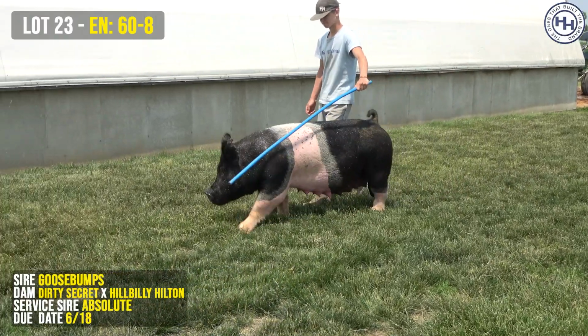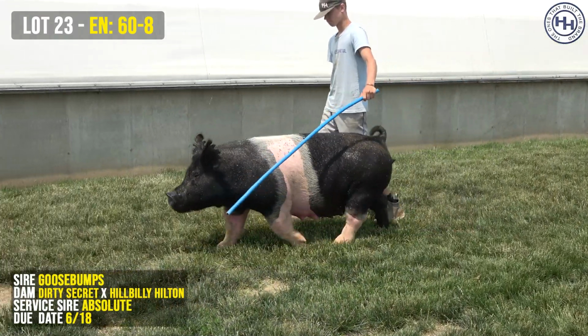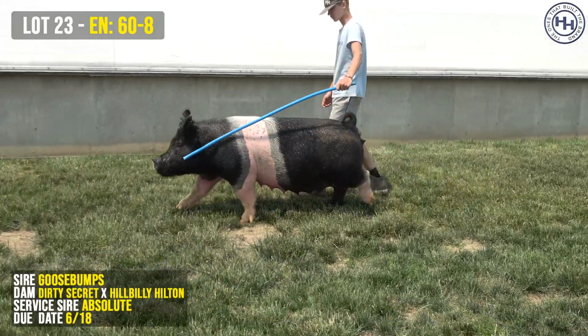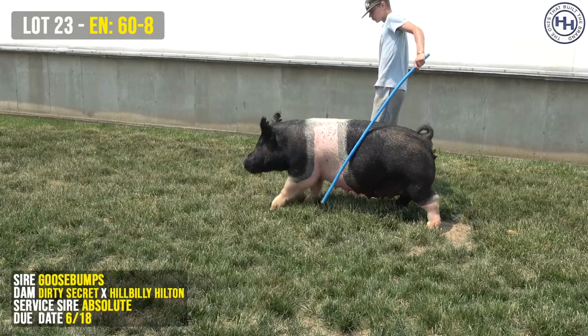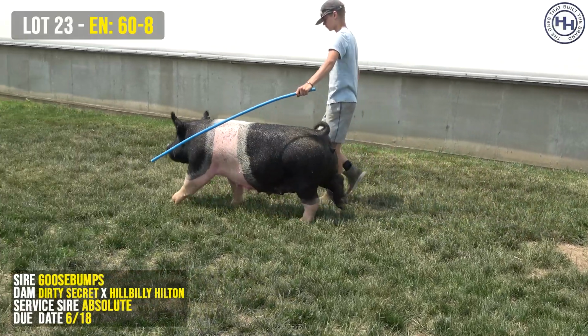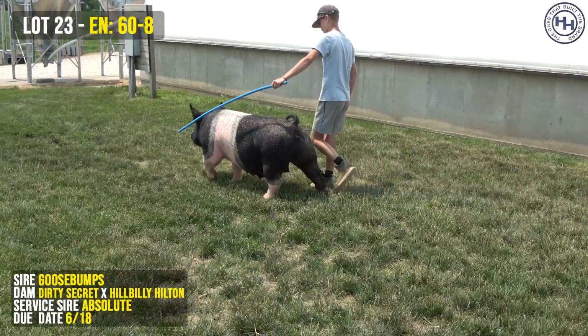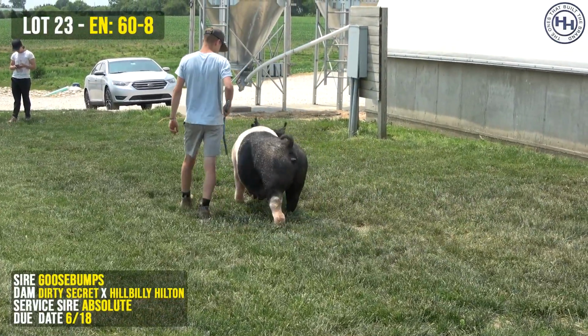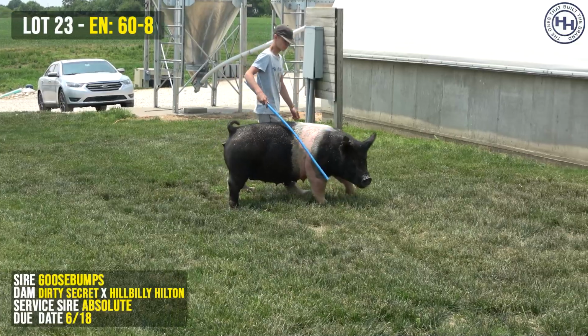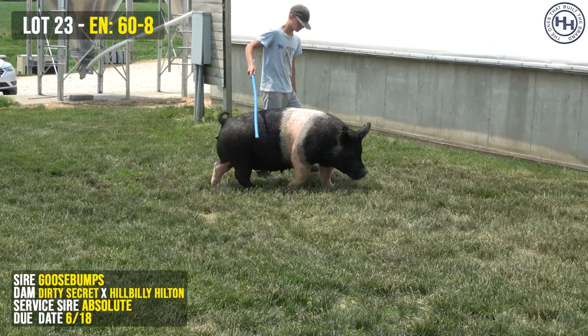60-8's on the screen right now, and man, she looks way more impressive than she did on picture day. It's amazing how much they change as you get a little farther into gestation. She was pretty skinny back then, and she's come around since picture day. But this is 60-8. She was a show gilt for the Landry family. She's always looked like a show winner, in my opinion.